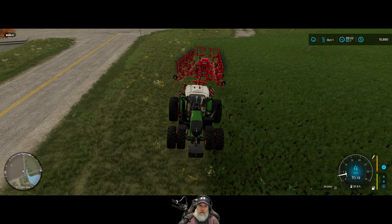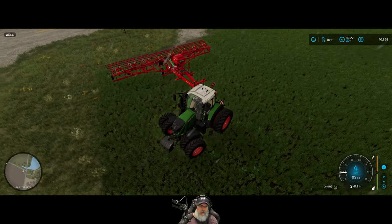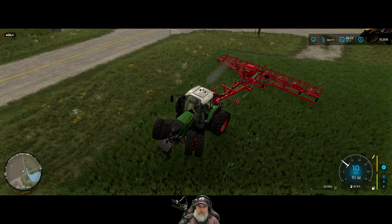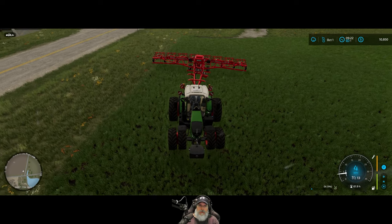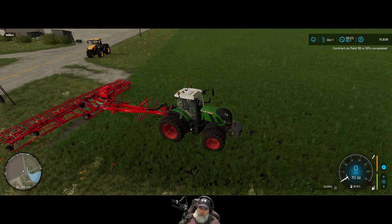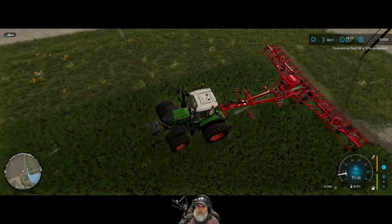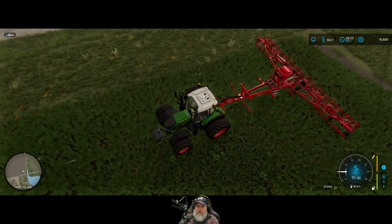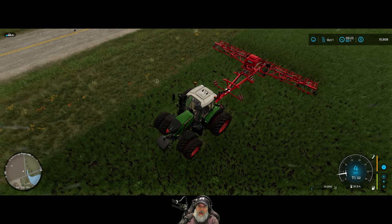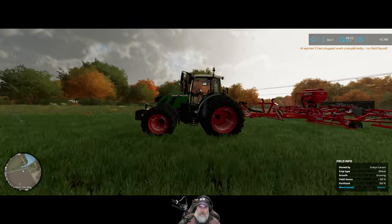Okay, let's get this unfolded. Let's try that again. Cut it a little too sharp. That should be good. Okay. So turn it on. Lower it down. Yeah, my guess is that it works because it's hitting broadleaf weeds but leaving grass alone. Huh. Okay, well, let's get the worker going.